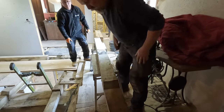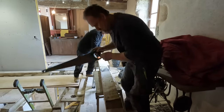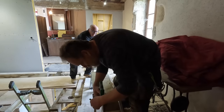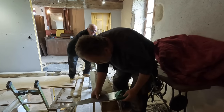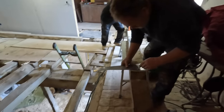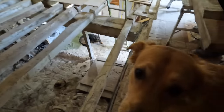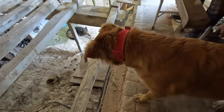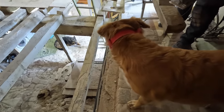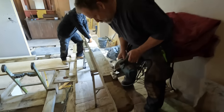Because I've got a big saw, I have to cut one side, then the other side. Cut one side, then the other side, yeah. It's quite a laborious process. But this is not fine joinery. This is not fine cabinet making. You see, this one's already been cut out. This was obviously cut out to somehow level something.